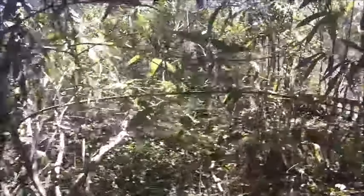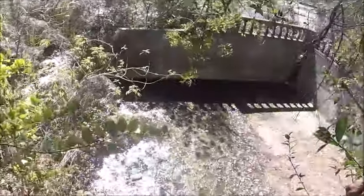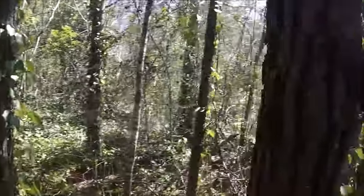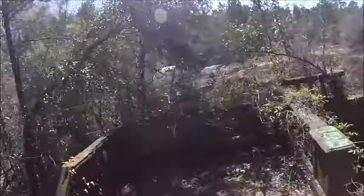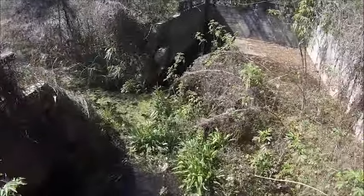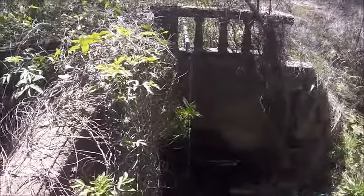Where's a machete when you need one? Alright, there you go. Top view of the swimming pool. You got in right here, this little hole here. I guess somebody broke the cement for a reason, just to get the water out, or now IGEA waterfall.